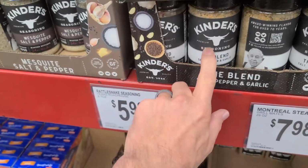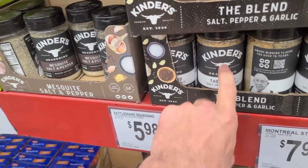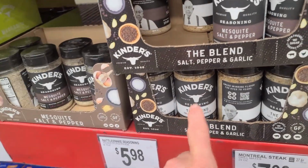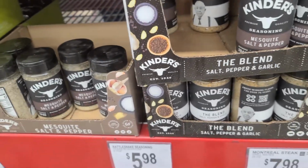Okay, y'all see this stuff? The blend by Kinder's, we use this on absolutely everything. That's some good stuff. Try to pick some of that up if you can. It's nothing but salt, pepper, garlic. It's all you need to cook with. We use it with every meal that we cook.